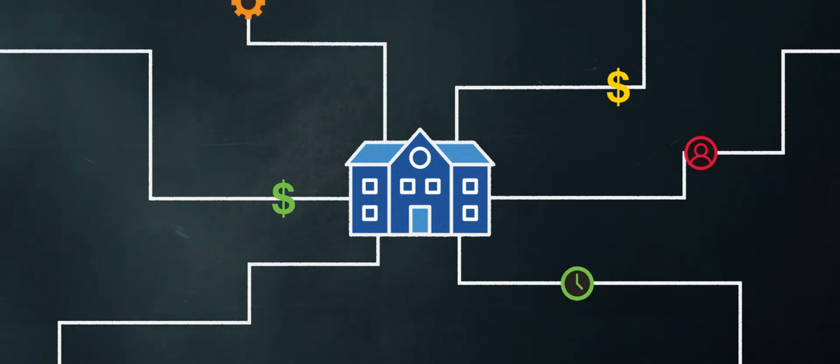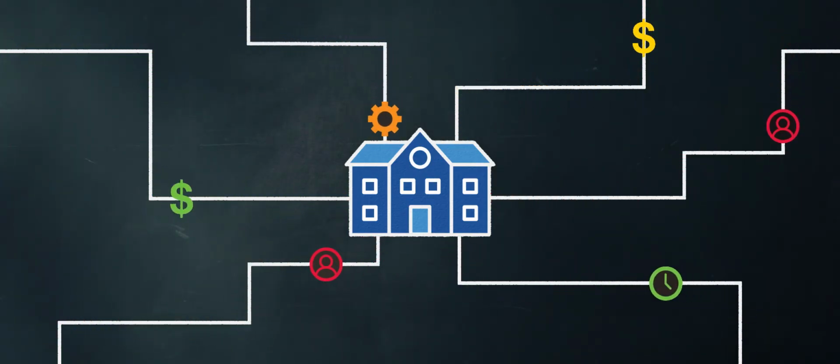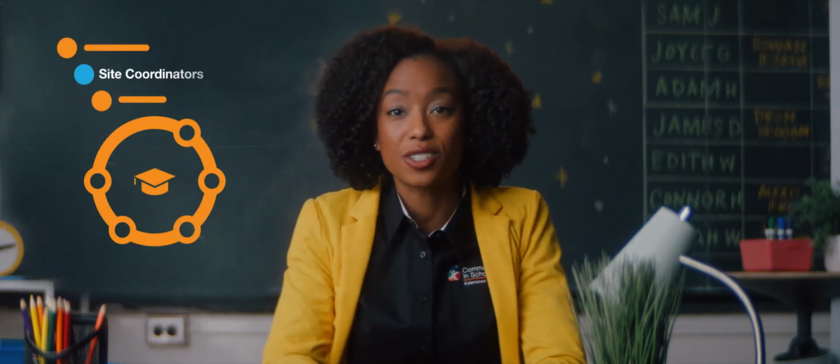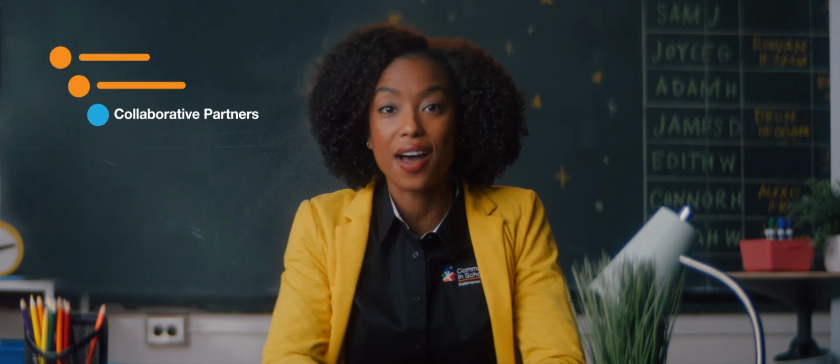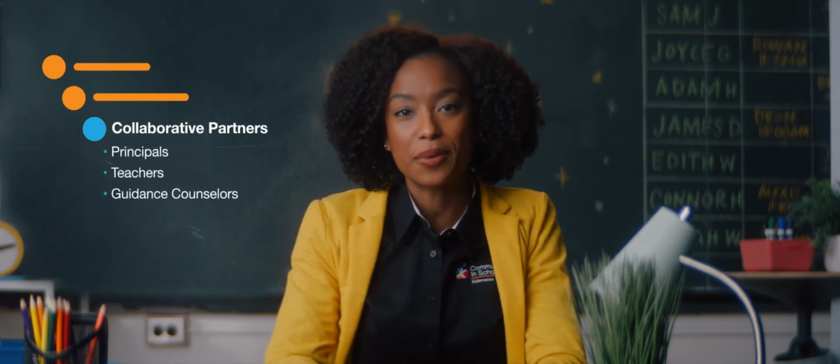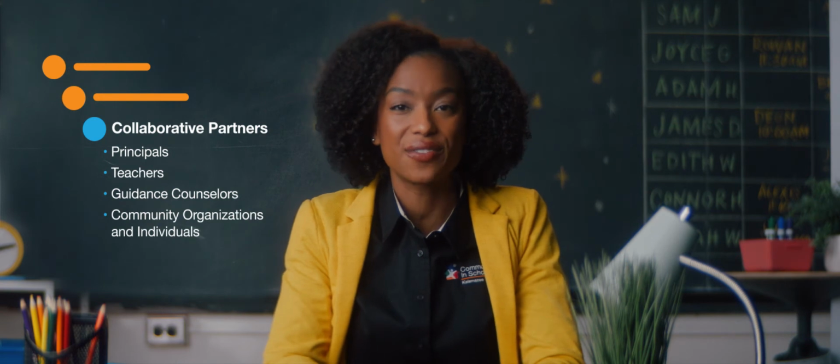My role as a CIS site coordinator is to make sure kids are connected to the resources and people they need to stay in school and succeed. I do this by facilitating a process to deliver resources and services directly to students where they are, in their school. As site coordinators, we work closely with our school partners, which includes school staff like principals, teachers, and guidance counselors. We also collaborate with community organizations and individuals.